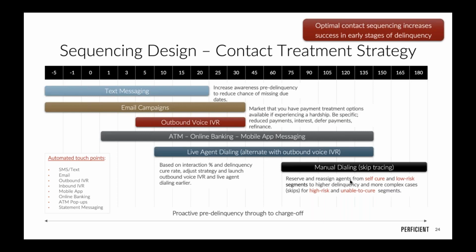You'll also see in the lower left that there's a plethora of automated touch points that you can deploy cheaper than calling in many cases. You don't have to implement them all, but how many do you employ today as part of your own strategy? But I'll throw a twist from a collections perspective. So let's just take a look at ATM pop-ups. Most banks do have ATMs. Well, are you using it to illustrate a message related to maybe a delinquency? There's different ways to use these automated touch points from a collections perspective. They all have maybe different rules and guidelines, but consider this list.